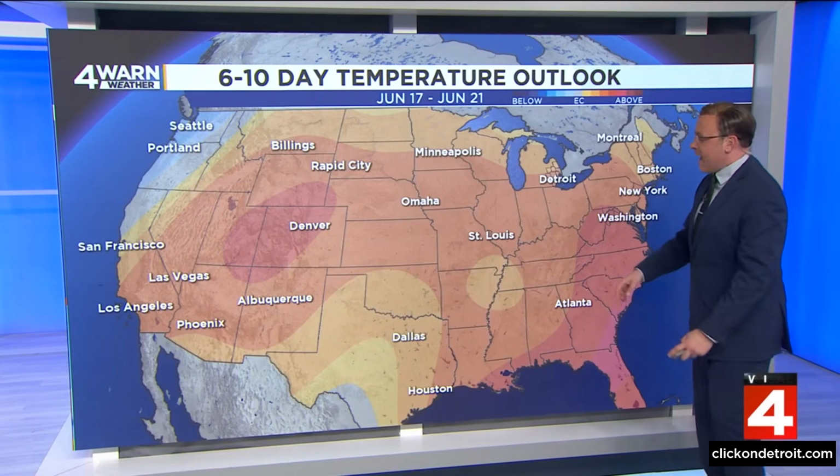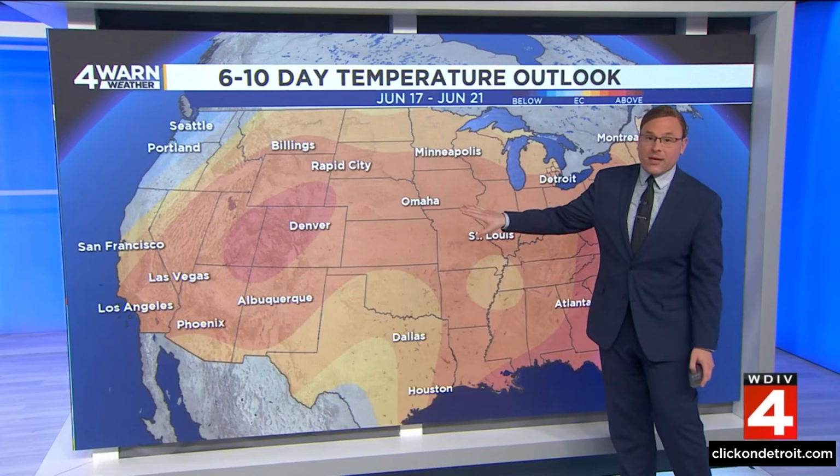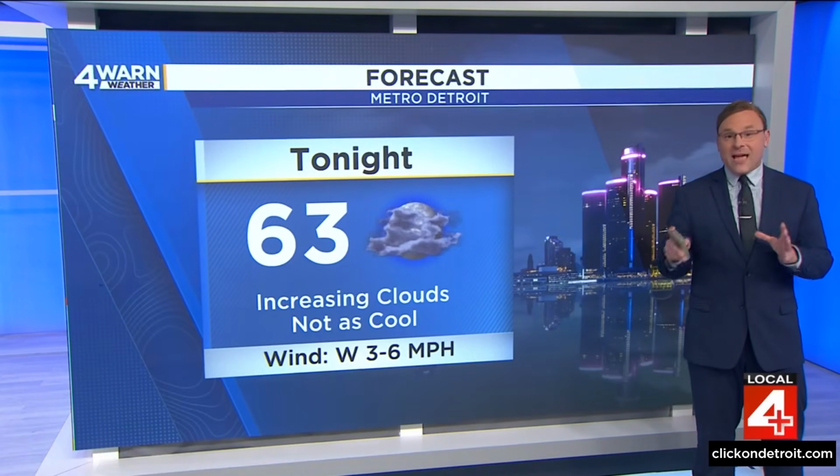anywhere anytime soon. The 6 to 10 day temperature outlook from the Climate Prediction Center keeps above average temperatures in play for the majority of the lower 48, save the Pacific Northwest up toward Portland and Seattle. So get used to these 70s and 80s. Looks like summer weather is going to be sticking around for the middle and the end of the month.